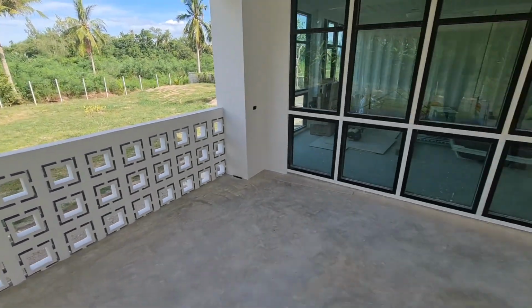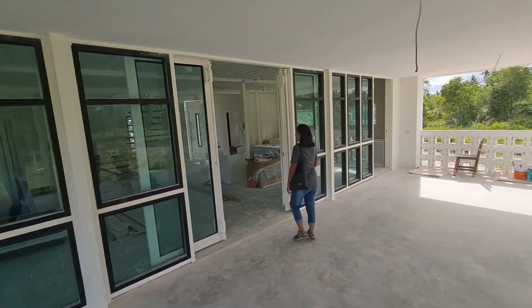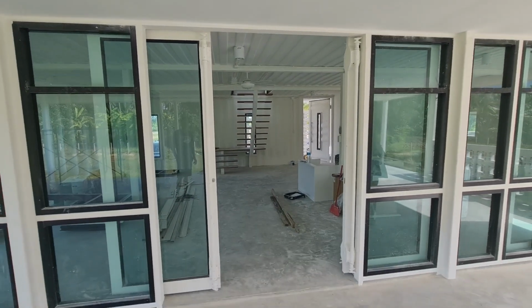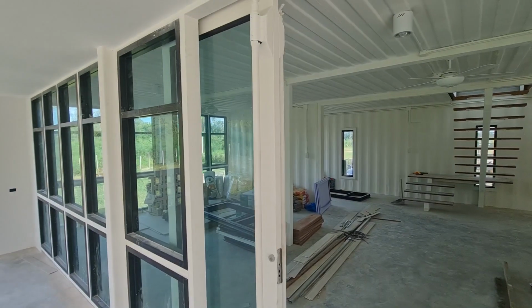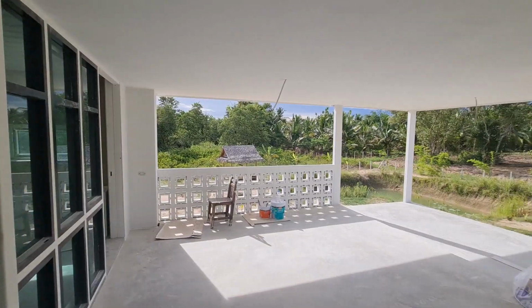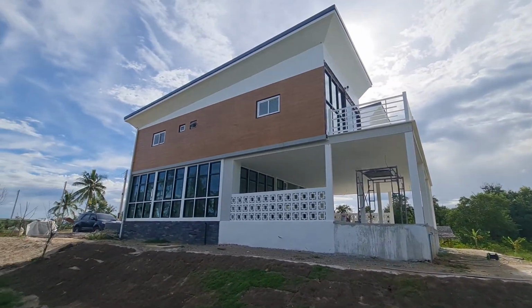And this area is gonna be like a built-in outdoor seating. And here, that's the container sliding doors that were custom made. Thierry's idea is to do a lot of custom work, working with wood and concrete. So kind of like industrial mixed with tropical. Looking really good from the back.